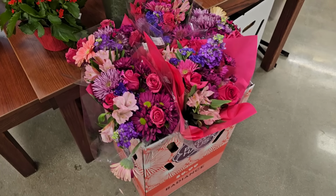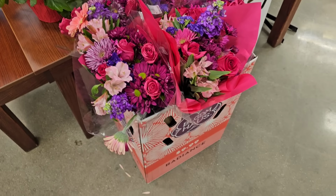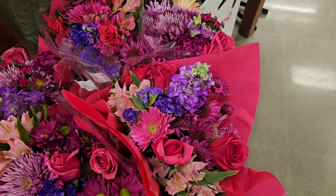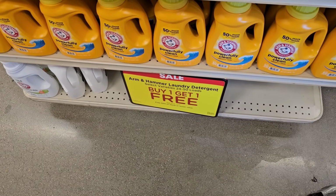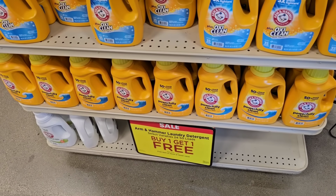Just saw these beautiful looking flowers here. $9.99 for that. Isn't that gorgeous? Looks like they've got Arm & Hammer here. Select varieties, 24 to 50 loads. Buy one, get one free.